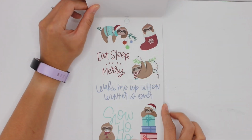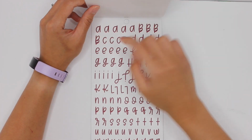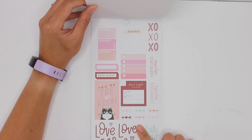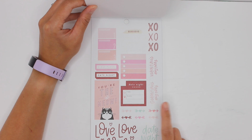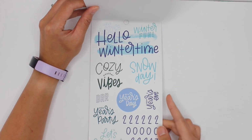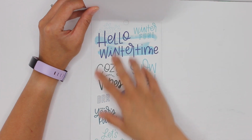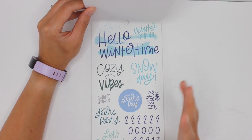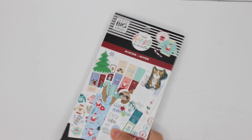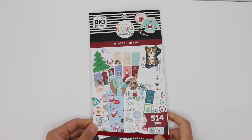The sloths are adorable. And again, Jana's lettering, which is delightful. Oh, Valentine's Day. Did I miss New Year's? There's New Year's. Okay, so it feels like one page that really feels wintry. And I mean, there's sweater weather, but it feels more like an extension of a Christmas sticker book, but I still love it.